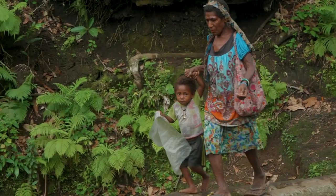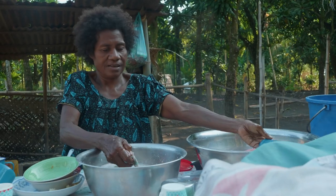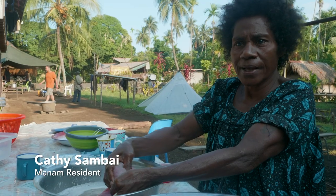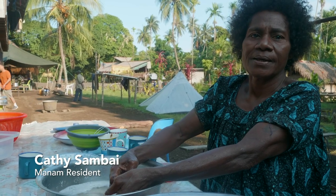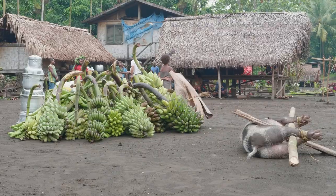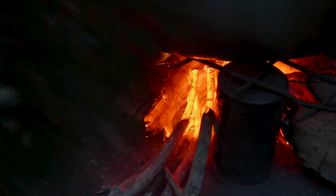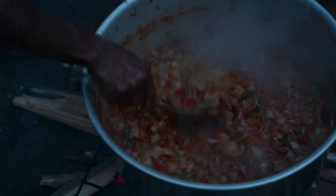We used to fear the mountain, the volcano. Sometimes we are happy because it is our island, where we grew up, and we are happy to live on our island. And we are happy, helpful people. We love others.